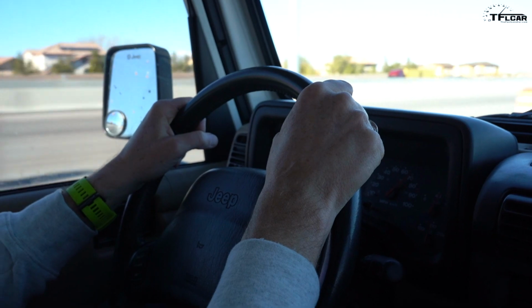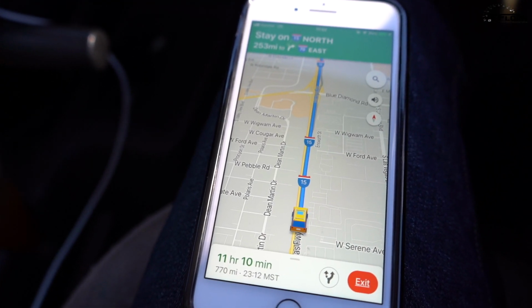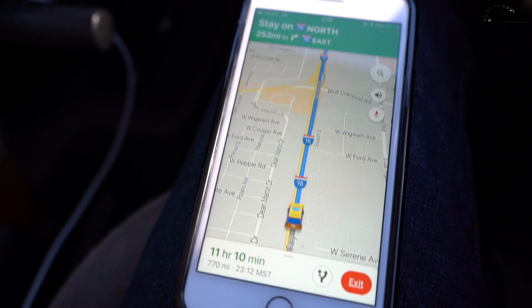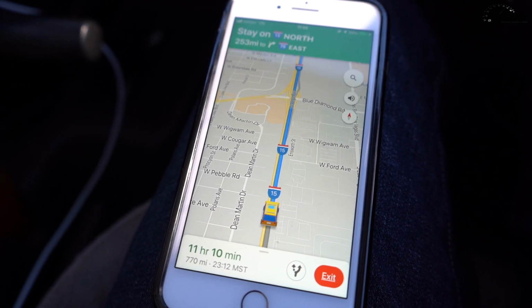How much farther to Boulder? 11 hours. That's still not bad. We can potentially do it in one day. Yeah, potentially. Realistically, we can get there at maybe 12:30, 1 o'clock. Yeah, pretty easily.